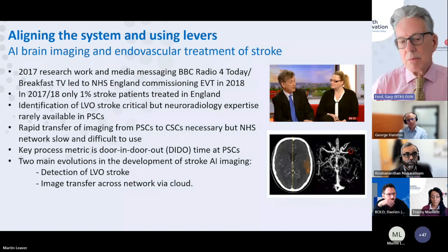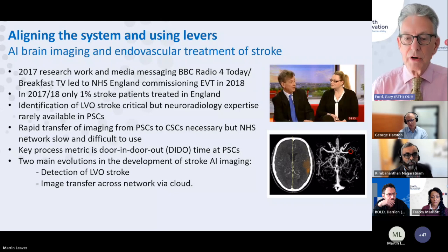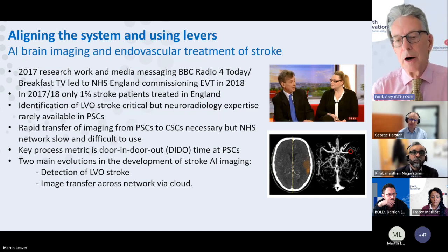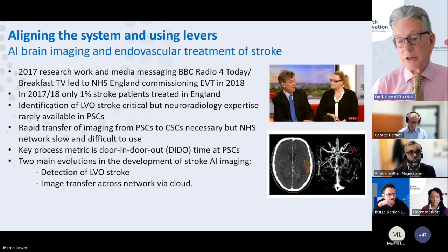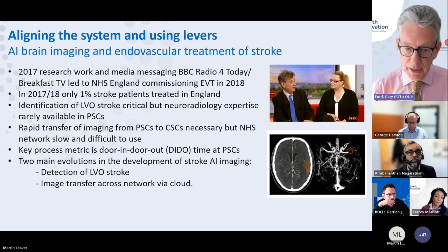So one of the things we look at, and you'll hear about later, is the efficiency of the system, something called the door-in, door-out time. How long, when somebody presents at the front door of a primary stroke centre, is it before they get out and arrive at the comprehensive stroke centre? And this is often over 2 hours, and this is true in many healthcare systems.